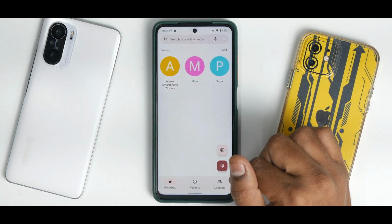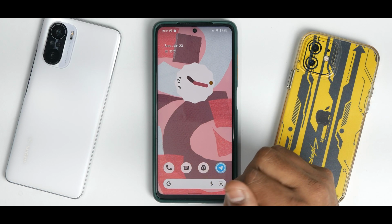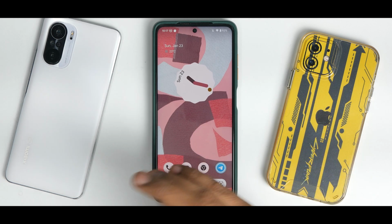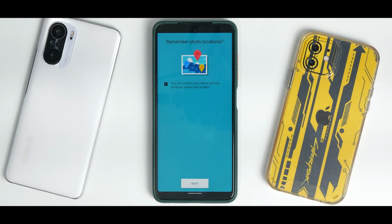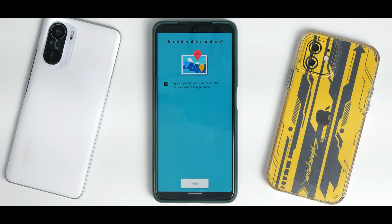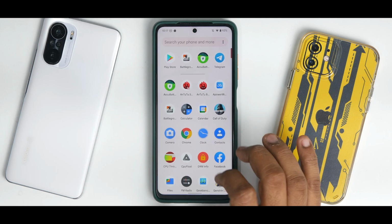Now the dialer over here is a very basic dialer, which gets the job done. You don't really get call recording and stuff like that. You do get Google messages as always, and that's working fine. So no problem there whatsoever. Now another thing to note over here is that the camera application is very basic. It doesn't give you even a portrait mode. So I recently made a video on how to install the best Gcam for the Poco X3 Pro. You can go ahead and follow that video and install Gcam to get the best results.